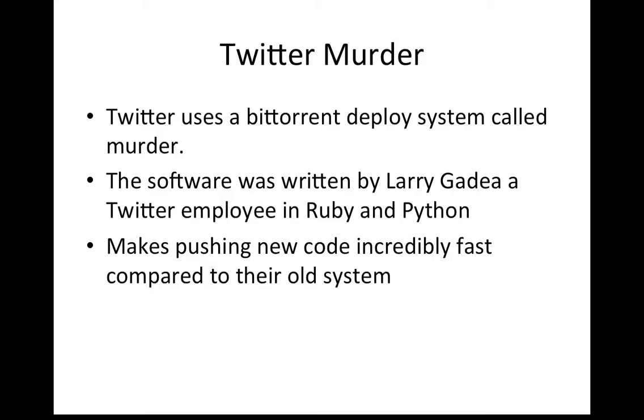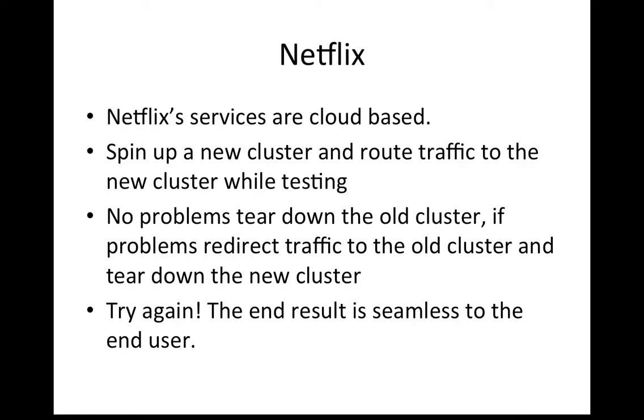It's different than a company like, say, Netflix. Their services are cloud-based, and so when Netflix is putting out new code, they spin up a new cluster and route traffic to that new cluster and test their new services. If they don't have any problems, then they tear down the old cluster. If they do have problems, then they redirect traffic back to the old cluster and tear down the new cluster and just start over. The end result is seamless to the user, no matter what.